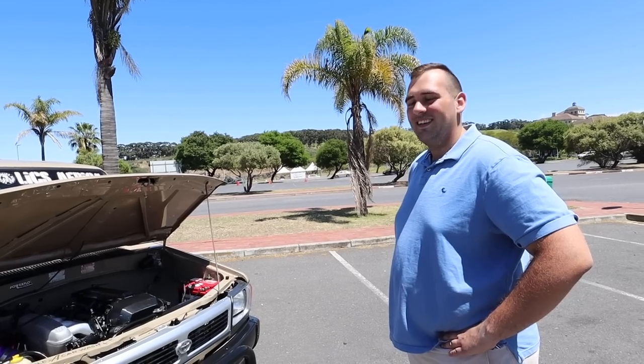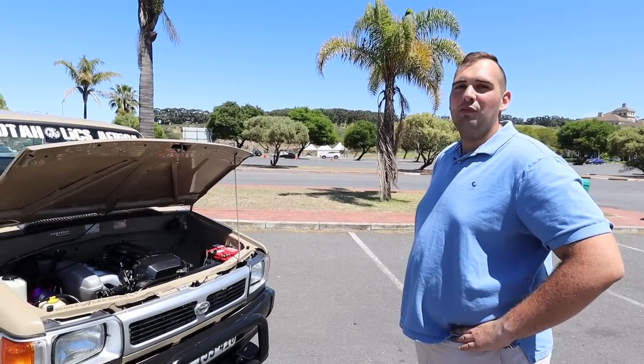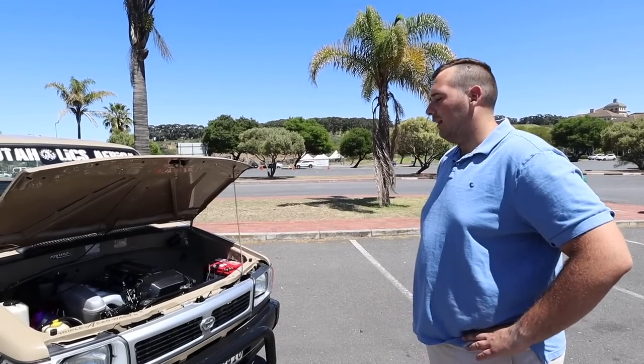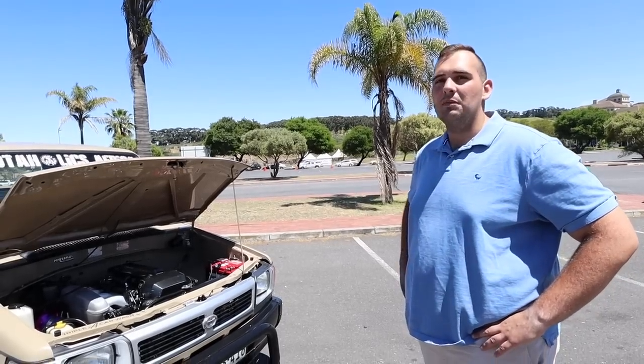Do you know how much power it makes? Kilowatts, it's about 149.5, I think, if I'm correct. Oh, that's a lot. It's just under 150, and then Newton meters is 220, and then I think the horsepower was about 210, or something like that.